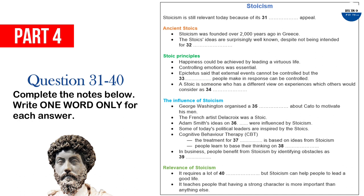Using this definition as a model, we can see that throughout the centuries, Stoicism has been practiced in more recent history by kings, presidents, artists, writers, and entrepreneurs. The founding fathers of the United States were inspired by the philosophy. George Washington was introduced to Stoicism by his neighbors at age 17, and later put on a play based on the life of Cato to inspire his men. Thomas Jefferson kept a copy of Seneca beside his bed.